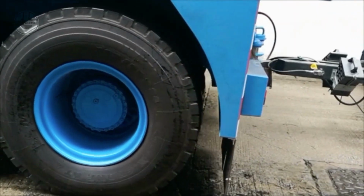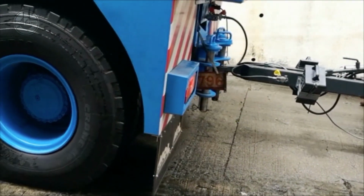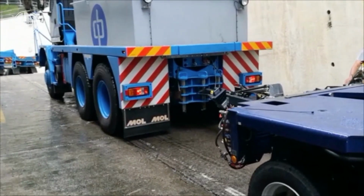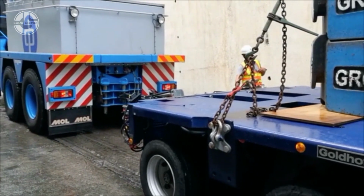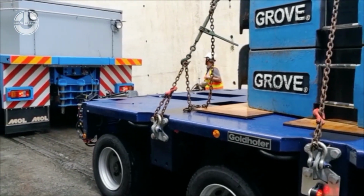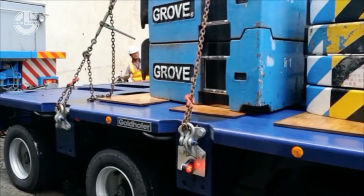Additionally, the Mole HF 5066 has push and pull tow bar couplers at the front and back that make it simple to tow and push extra heavy haulage trailers. Overall, the Mole HF 5066 is a superb piece of heavy haulage machinery that can handle even the most demanding tasks.